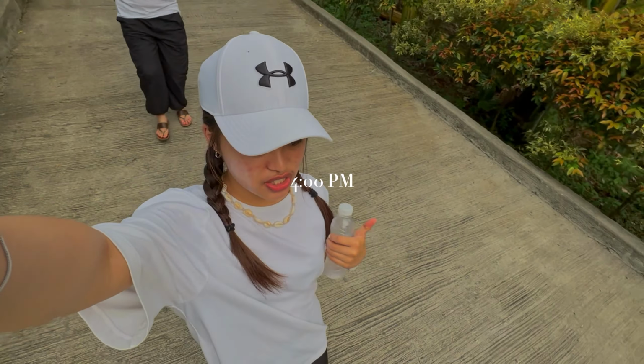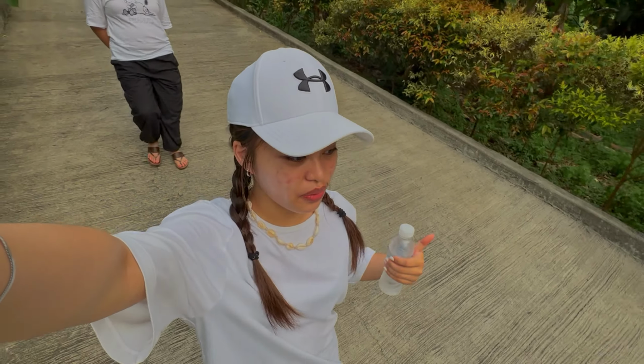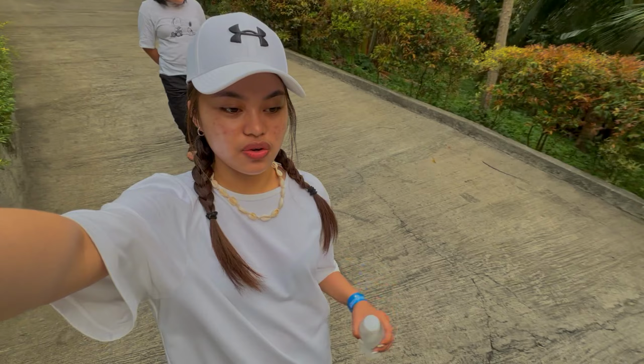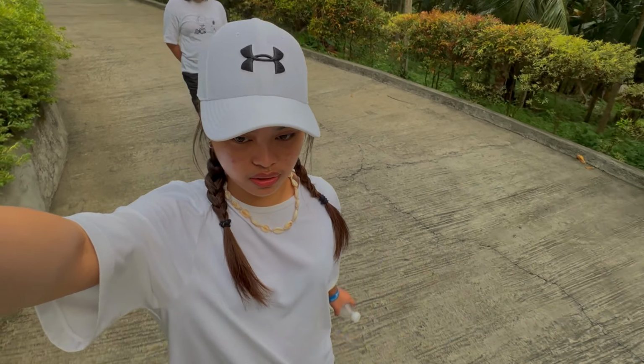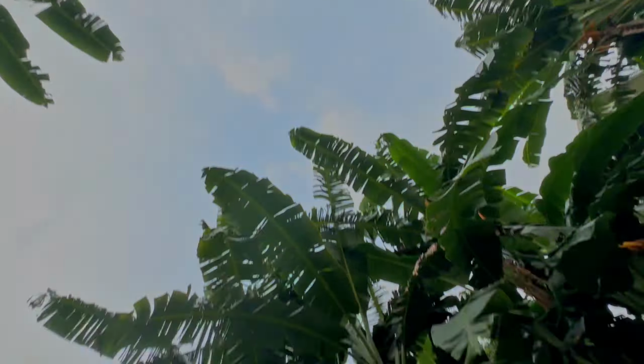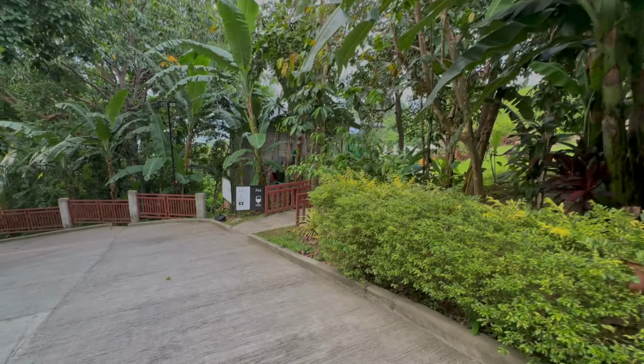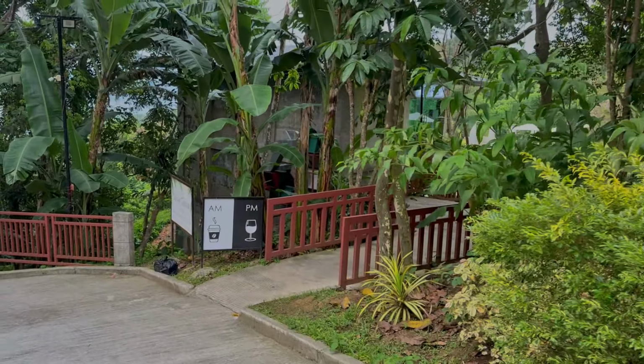We're going to explore the resort right now. We're gonna swim at night, so it's not really hot already. Here's the coffee place, I think. We're approaching the coffee shop.